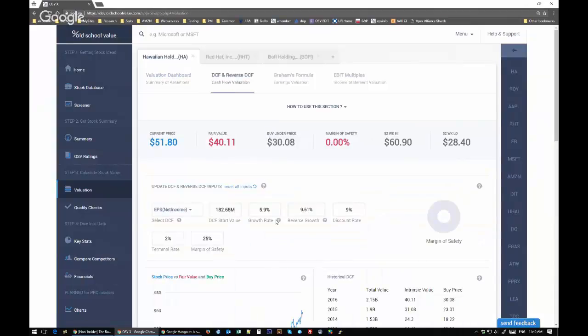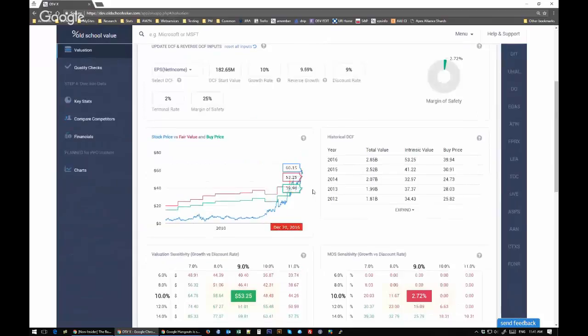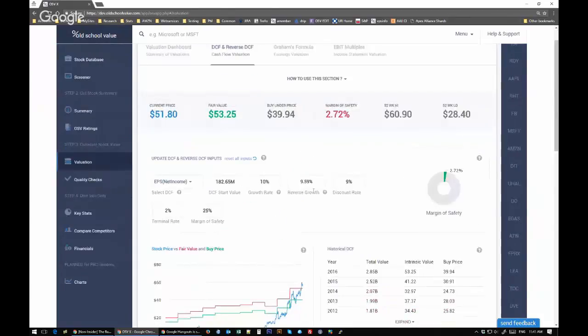But the thing with valuation is that one variable changes. The current expected growth rate that's being used is 5.9%. Before with Dr. Reddy's, you saw it at 40%. With Hawaiian Holdings, it's completely the opposite. It's 5.9%. If I change this to, say, I don't know whether it's going to be true or not, but let's say it's 10%, then it tells me that the company is fairly valued. So you have to think about that.